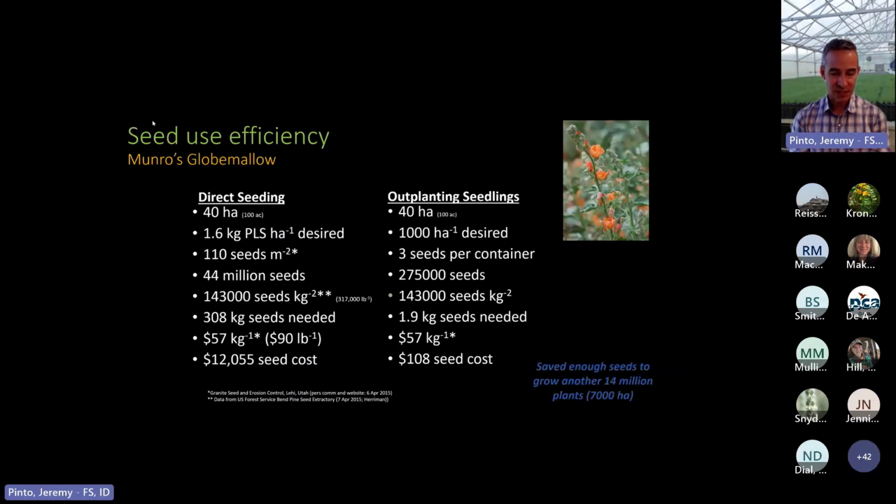Seed use efficiency. This is an example that was penciled out by my colleague, Dr. Cass Dumroese. This is just another way to think about whether we want to use direct seeding methods or what the advantages are of using nursery-produced seedlings. This is just for the purposes of illustration.